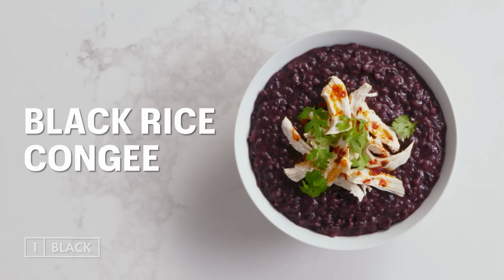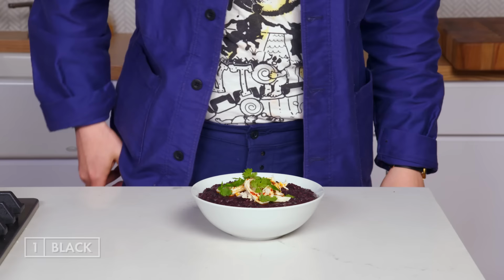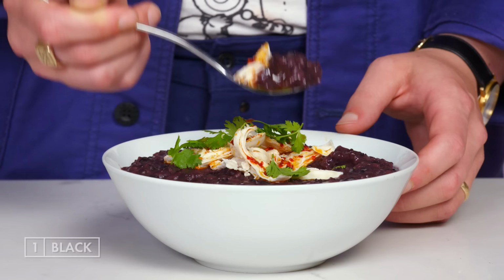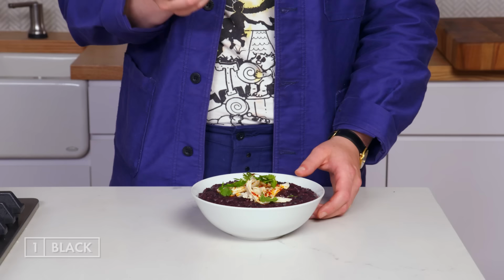And ta-da! So here we have a black rice congee, which is basically just rice cooked with chicken broth and seasonings until it forms an almost oatmeal-like porridge. And in this case, it's garnished with some chicken, cilantro, and chili oil. It's thick, it's starchy, and it's definitely the kind of filling, comforting meal you'd want after a hard day of being an emperor. The meatiness of the broth really plays off the nutty, caramely flavor of the black rice.